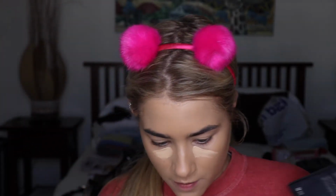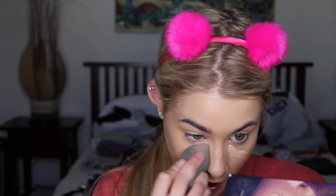I normally use the Too Faced thick concealer, the heavier Born This Way, not the light Born This Way, but I thought I brought it down, but I didn't. And your girl can't be asked to go back upstairs. So yeah, I'm just blending that under my eyes. That looks cute. Wow, okay. Love that. Cool, so that's the base.